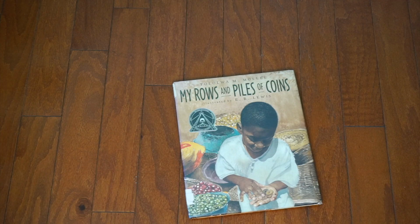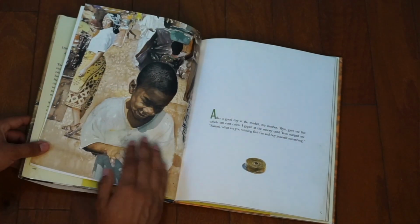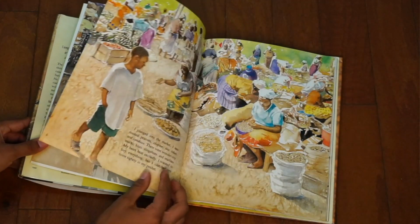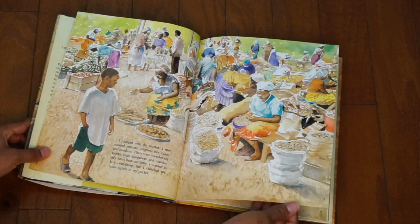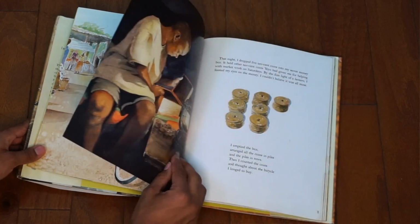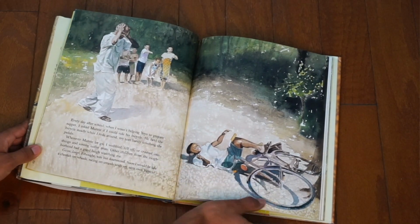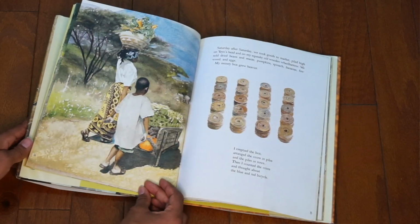Now onto such a wholesome story of determination and love. My Rose in Piles of Coins by Talola Molel, with watercolor illustrations by E.B. Lewis, follows a boy who so badly wants to save up money for a bike so he can help out his mom on market day. I like how this book takes place in Tanzania, where the author grew up, and it even includes a few words in Swahili and Maasai.